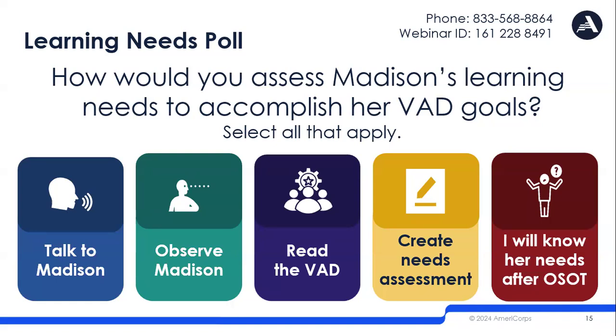Yeah, similar, I think, to what you surfaced here, Andy. And I'm seeing in the chat too, people talking about using all 5 of these things. Really trying to get a big picture of what's going on with your members. And I think what we really want to say is there are very different ways to go about assessing learning needs, but it's important not to assume that you'll know immediately everything the member needs, and that's absolutely fine. All of these are techniques that you can use to find out what they want to know more about. And we're going to talk a little bit more about how we can use the VAD and adapt the VAD into a simple self-assessment.